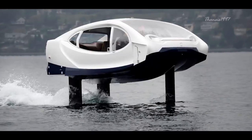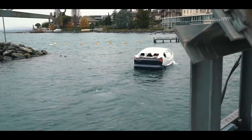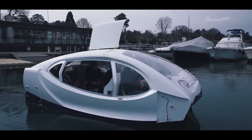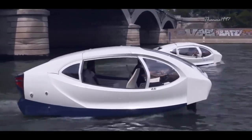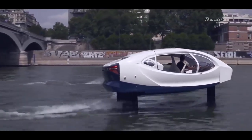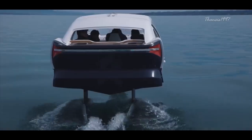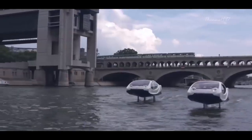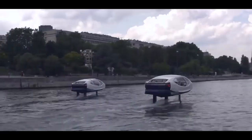It has two main modes which activate depending on the speed of the craft. The first is the Archimedean mode with the hull touching the water, which functions while the speed is between 0 to 6 knots, and the foiling mode in which only the foils touch the water, where it powers along at about 40 centimeters above the water when the speed is between 7 to 18 knots. All passengers need to do is enter into the bubble, strap up, and enjoy the ride.